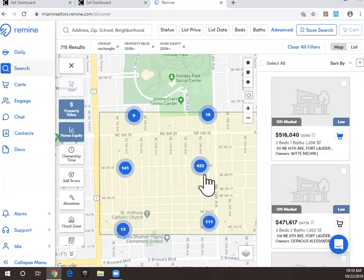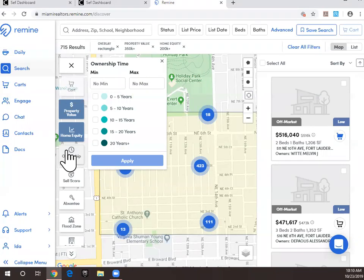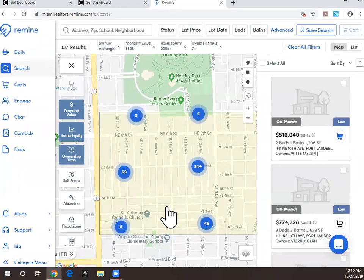And then we want to focus lastly on the main properties. The third one here is ownership time. So now we can tell the system, great, we're looking at properties with a value of more than 500,000, and these properties also have an equity of more than 200,000. Now I want to tell the system that I only want to see properties where the owner has lived there for more than, let's say, 7 years, right? Because that's kind of when they want to start searching for something else, downsizing. But you tell the system what you're looking for. As a minimum, I'm going to put 7 years and up. So now I'm only looking at properties where the owner has lived there for more than 7 years.